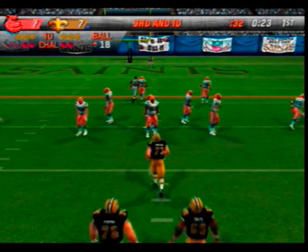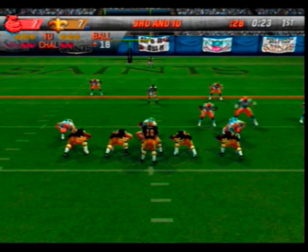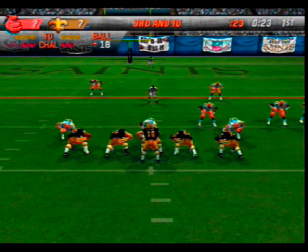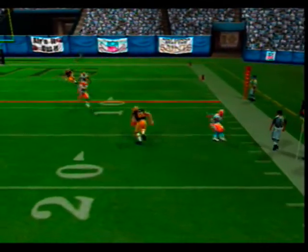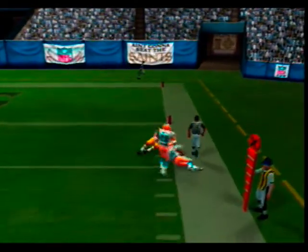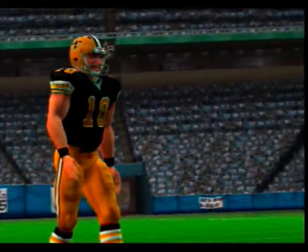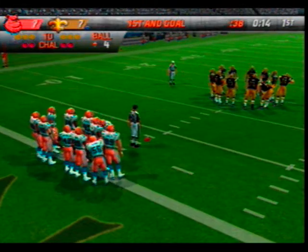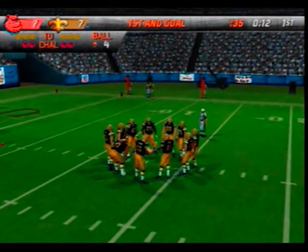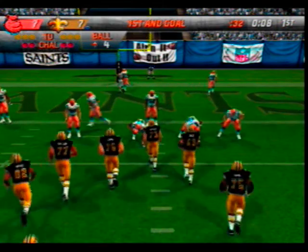Third and 10. Ball on the 18-yard line. The Saints line up in a five-receiver set this time. With the throw, short pass completed to the wide receiver on the right side. Quinn is there for the tackle. This offense is having no trouble moving the ball on this drive. Yeah, and this defense is having a lot of trouble stopping them. They can't seem to key on what they're doing and put an end to this drive. It's first and goal at the four-yard line.